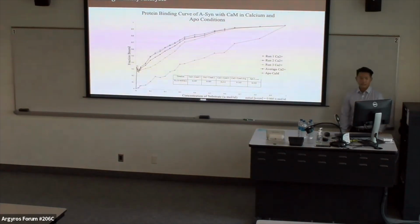We wanted to extract our binding affinity analysis from our fluorometry data and created a protein binding curve. On the y-axis is the fraction bound, with 0 being 0 ACIN bound to calmodulin, and 1 being fully saturated, meaning all the ACIN has bound to calmodulin.